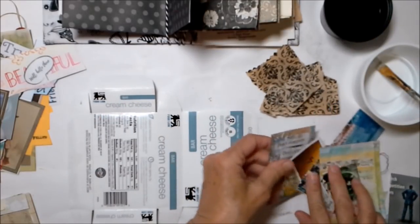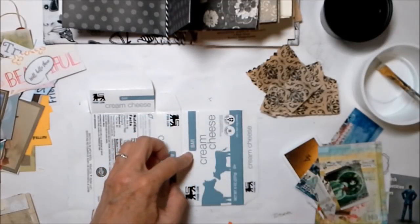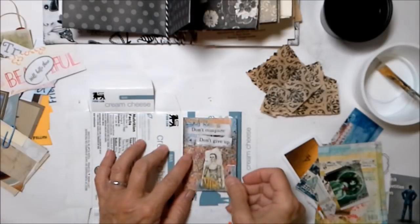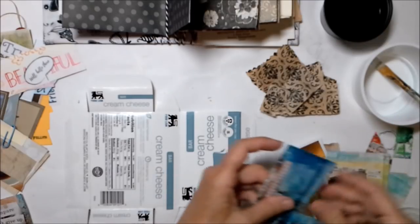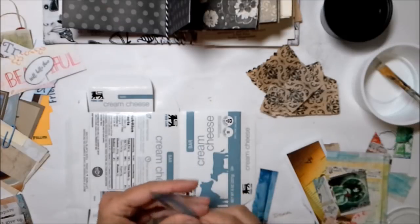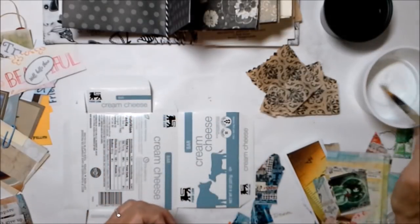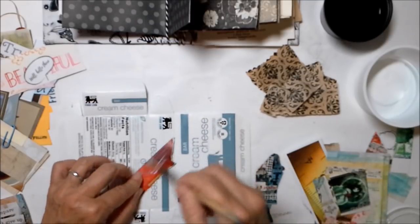My focal image is going to take up quite a bit of room on the front of my cream cheese carton. But that's okay, I kind of want to mimic the colors in her. And here's a great piece of paper right here that I can just start with. I do like tearing things instead of putting down a big honking piece of paper, but I will try to keep the corners because that's handy when you start refolding the paper.